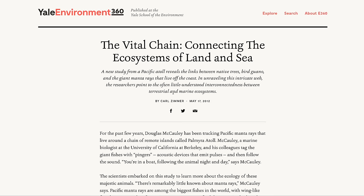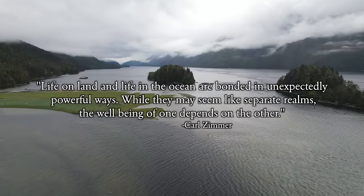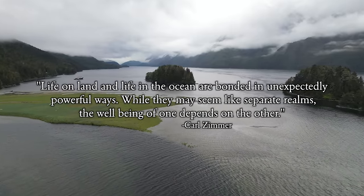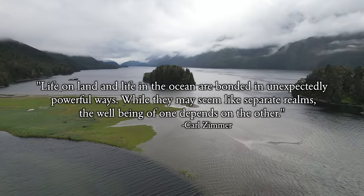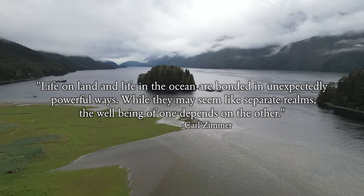I read a quote on a website completely separate from the Tongass, but fits in perfectly. Life on land and life in the ocean are bonded in unexpectedly powerful ways. While they may seem like separate realms, the well-being of one depends on the other.